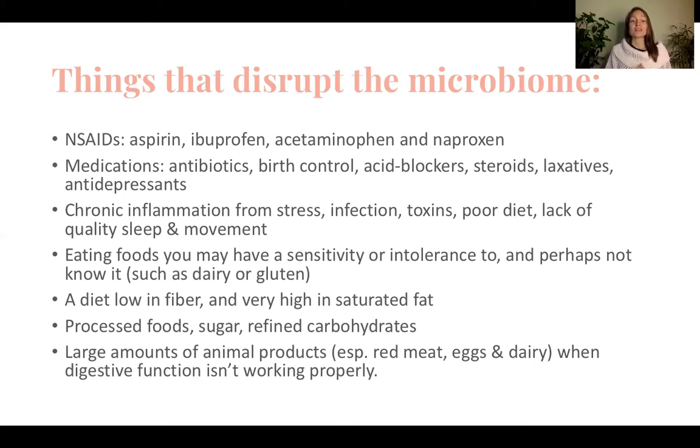Also, the reason that dairy and gluten are a problem is that for a lot of people, they have difficulty digesting them. So that's where we talk about intolerance, that there's difficulty digesting these proteins. Like gluten is a protein found in wheat and other grains like barley.